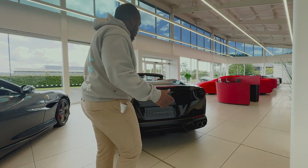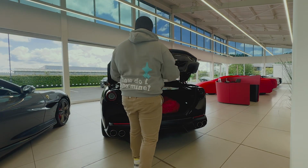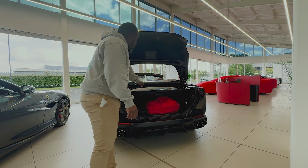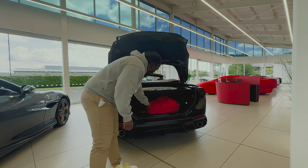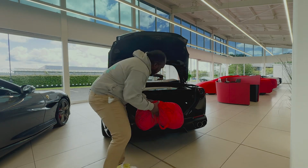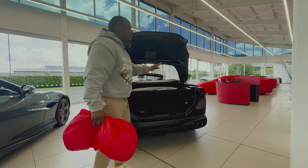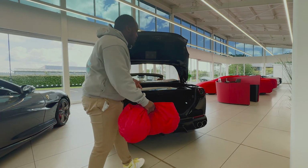So we're going to open up the boot, and as you guys can see, you've got your back window and your roof mechanism as well. Then you've also got your triple charge and also your body cover as well. We'll take that off. So space-wise, that's how much space you've got in there. You can probably fit maybe 3 average supermarket bags. So not too bad.